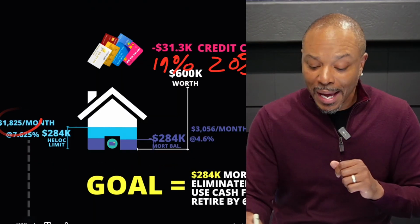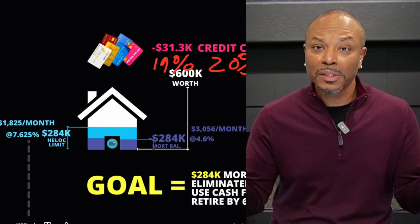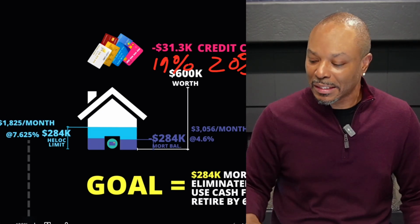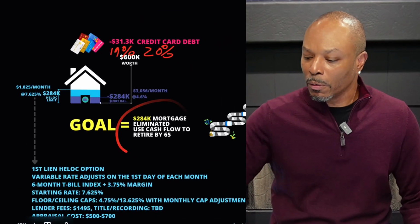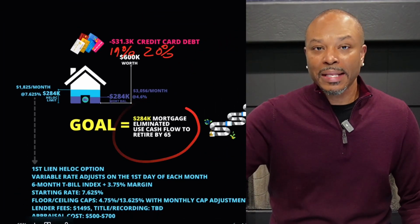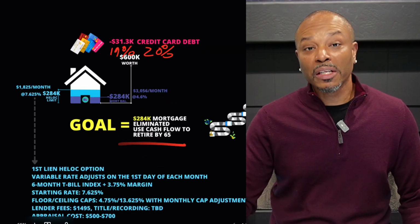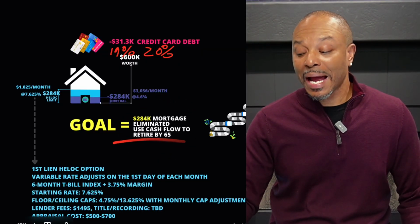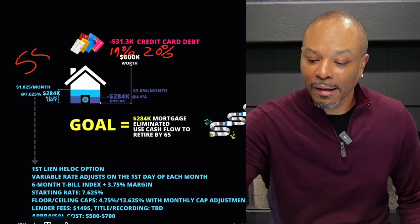If she only applies that interest only payment to this process, we'll never pay this home off. She'll get herself in a worse position. But the bottom line is, this is the structure as of today. And again, the goal is to eliminate that $284,000 mortgage so that she can, as we started to peel back the layers, retire by 65. How old is she? She's 55.